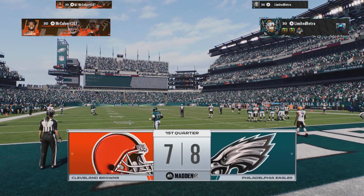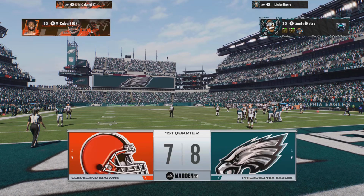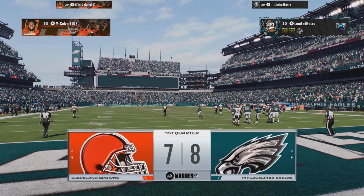And before they can break the huddle, we've hit the end of our first quarter. 8-7 the score. We'll return to the link right after this.